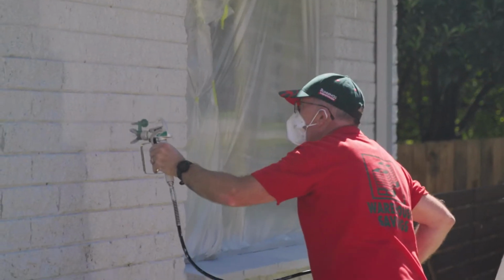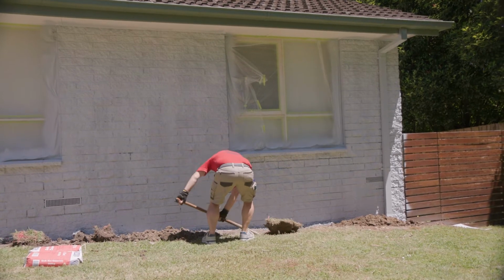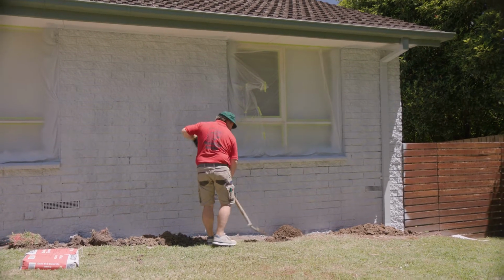Whilst Lisa and Carl are working quickly to get 2 coats of paint on, Ross is digging holes to prepare for our garden beds.